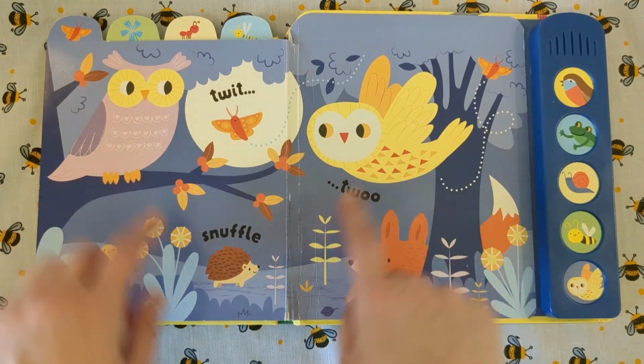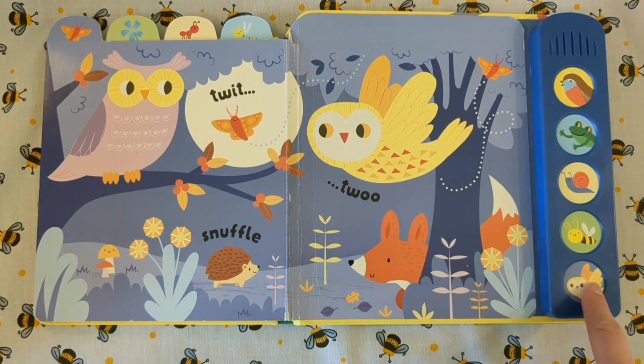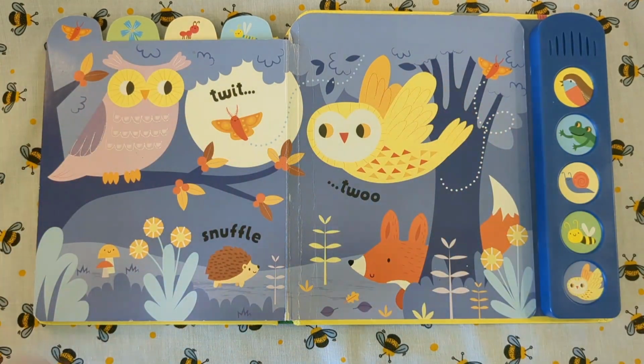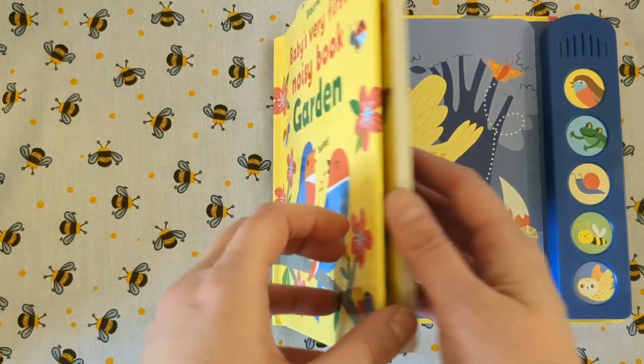Oh, it's night time. There's the owls. They're going tweet, tweet. And at night time we can see the hedgehogs and the fox. And there's some moths floating around. And there's the owls going tweet, tweet. Oh, that's a very cool book.